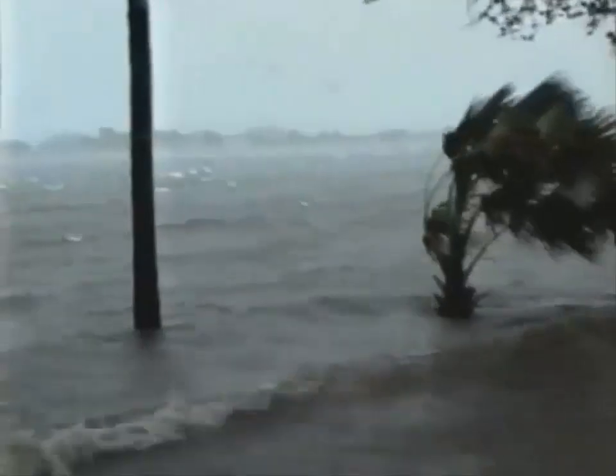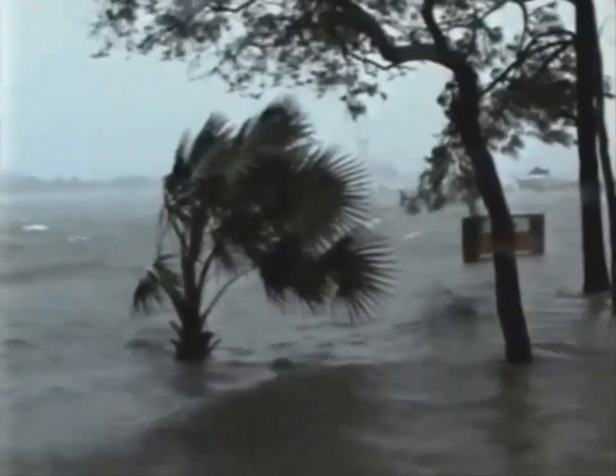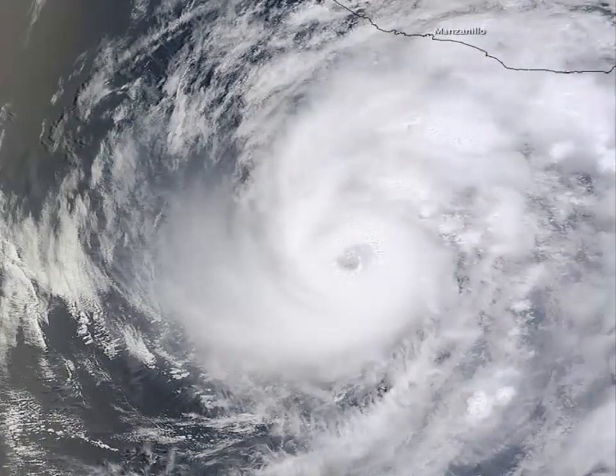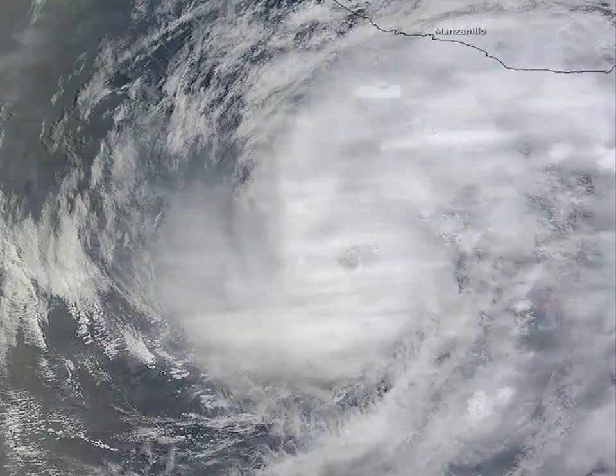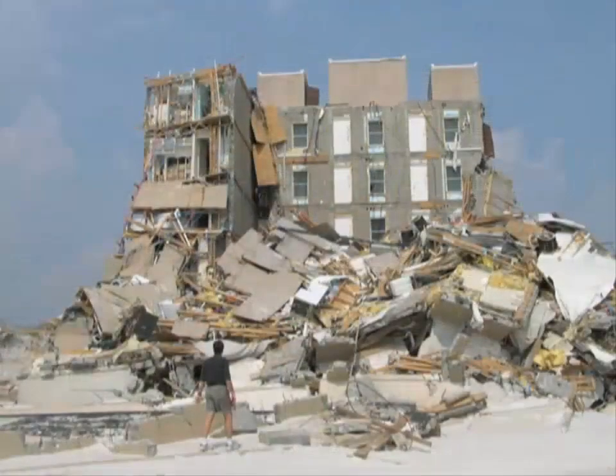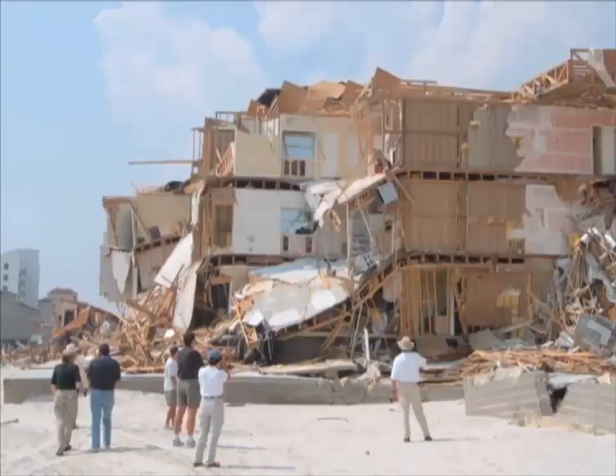Hurricanes are large tropical storms that form near the equator and travel across the warm waters of the Atlantic. Hurricanes can grow to be more than 500 miles across and can pack winds in excess of 100 miles per hour. Hurricanes cut paths of destruction thousands of miles wide and have caused billions of dollars in damage.